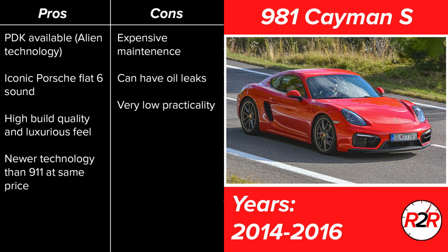I am personally huge on save the manuals. I love driving a stick shift. My past 4 cars have been stick shifts. However, if I were to ever buy one of these cars, I would have to go PDK because it is just that good. And it gives that same Porsche flat 6 sound, which actually sounds even better with the PDK. For me, Porsche is not just the engine that sounds great, it's when you have a PDK mated with it and it's just shifting so crisp and precise and very quickly. That sounds absolutely awesome, and is definitely a big plus side to this Cayman S.